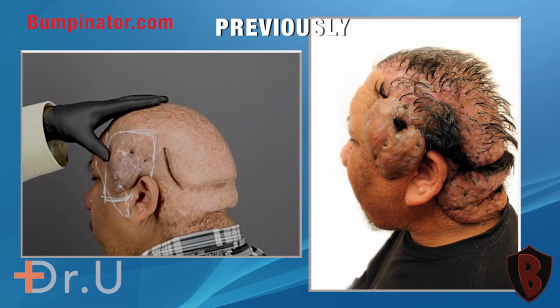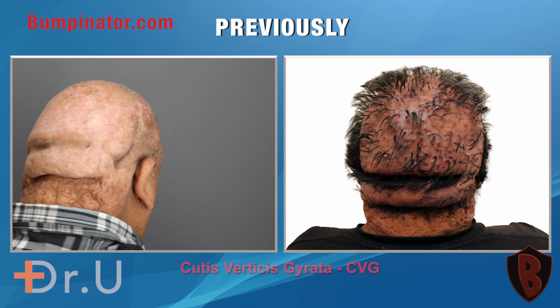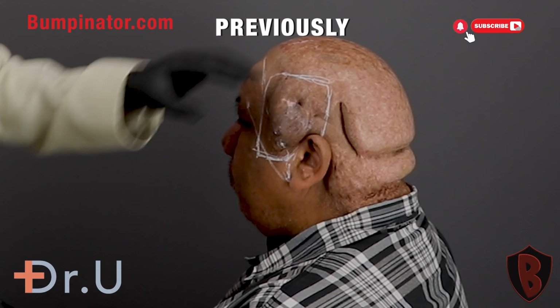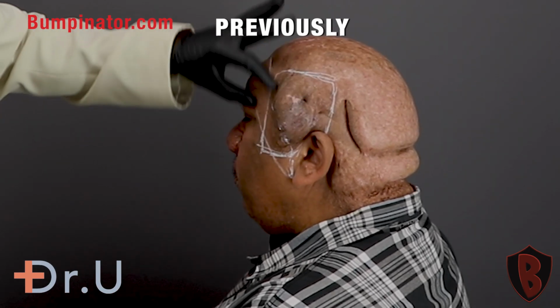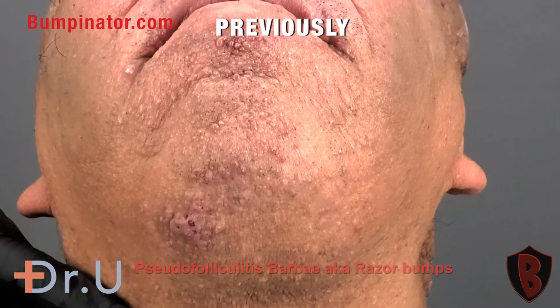We will proceed to remove this lesion here. Mr. Peters has something called cutis verticis gyratum, which is CVG. This is a danger zone. There are nerves that innervate this area. In science, we call it pseudofolliculitis barbae.